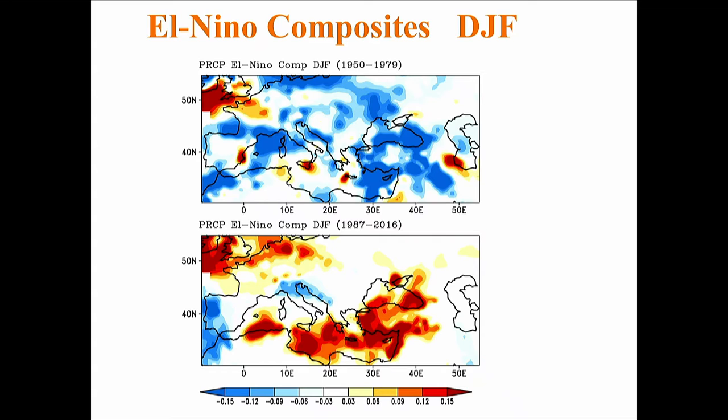So it is clear that during the winter season, if there is an El Nino phenomenon, the warm SST in the central and eastern Pacific Ocean, we can have more precipitation over the Euro-Mediterranean region.